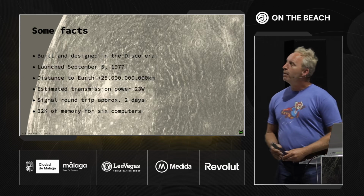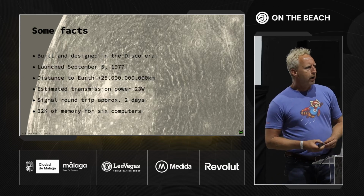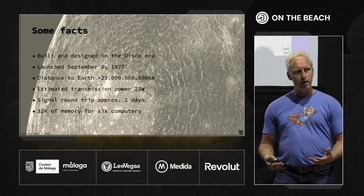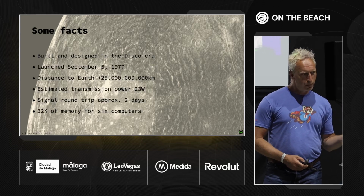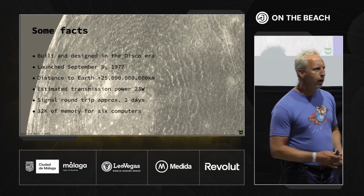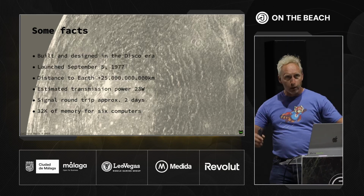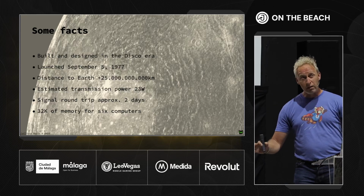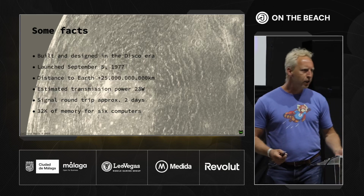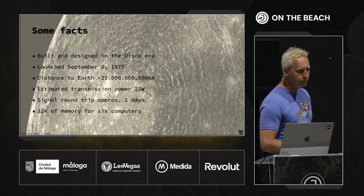But nevertheless, Voyager was built and designed in the disco era. And in the disco era, I don't know what people did at that time, because I was born, but not able to enjoy the disco era in that sense. But I always think that people were using LSD, some hash, and they were really high, and they thought, oh, wow, let's make something that we can send really, really far away. Well, actually, they did. They launched it in September '77.